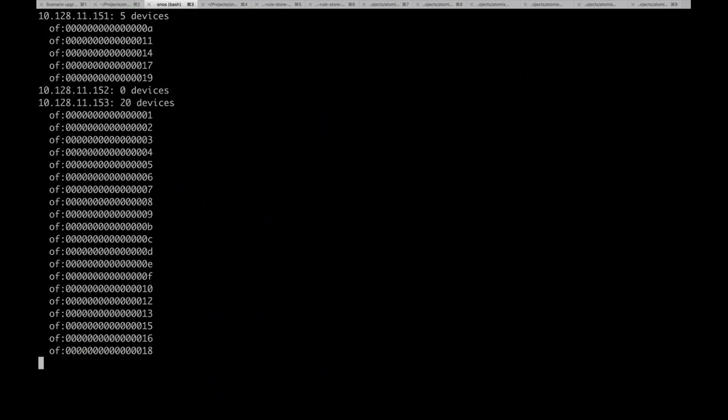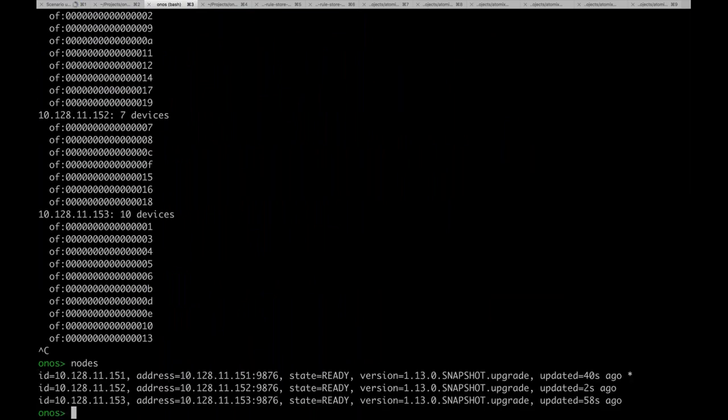Oh yeah, and the other thing that you can look at is opting into right now. If you do nodes again, this is the main version. This is where you would have seen different versions running in the cluster. But you can play with that. This would have shown the first two nodes running without the upgraded suffix, but now they're all running the new version.